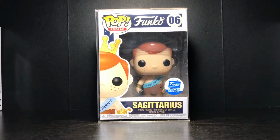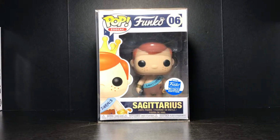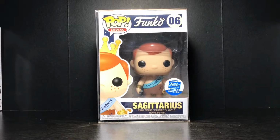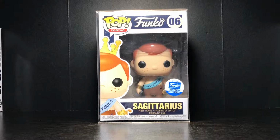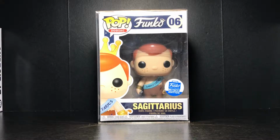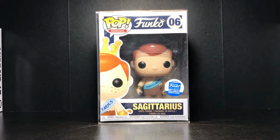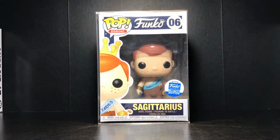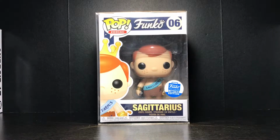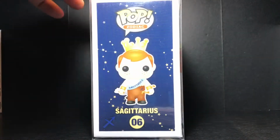I got it. I wasn't expecting this, and it was this Pop. At the time it was going for like $27. I think now it's going for like $22 or $23, so it's a win. I'm not a Sagittarius, but my wife is. I'm a Leo, and I was looking at the Leo and it's going for like $40-something right now, so I'm trying to get it too. But I'm really happy to have this in the collection.